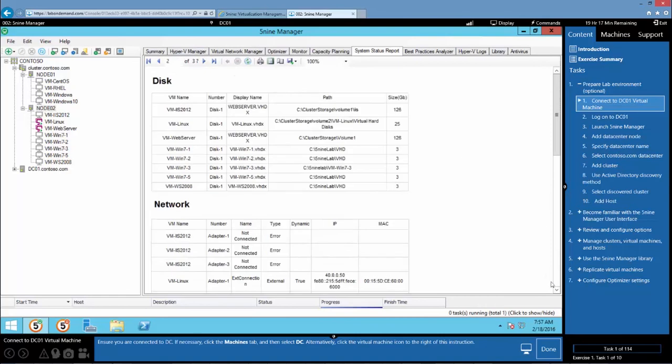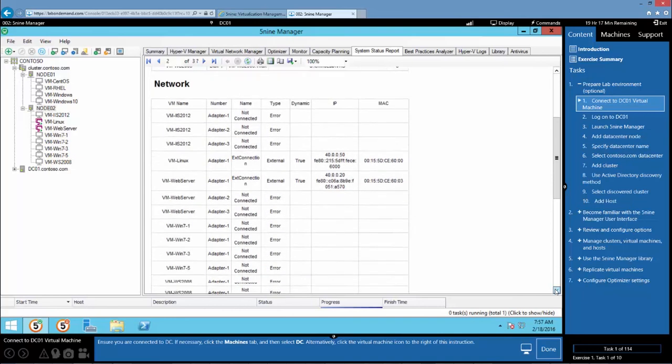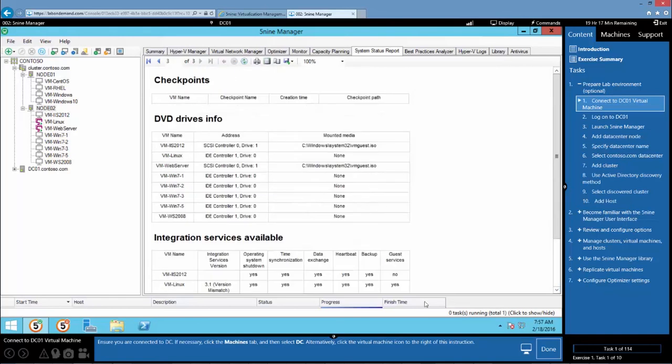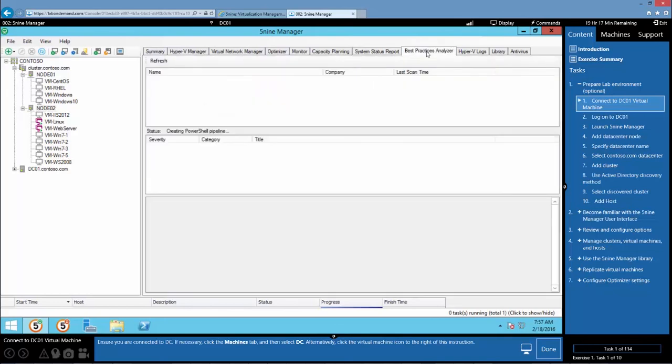As we scroll through, we get information about the disks, information about the networks, different states of the virtual machines, start and stop actions. As we go into this even further, we get settings for checkpoints, disk drive, and even integration configuration information.